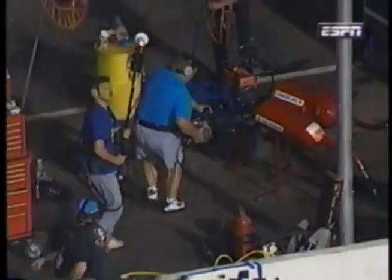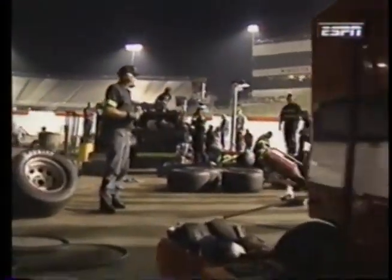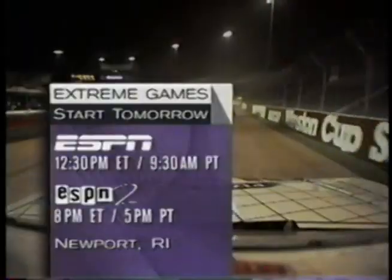Well, we got some unusual action sporting-wise coming your way. You heard of the Extreme Game. We'll take a look at the Extreme Pits here, courtesy of John Corcoran. Yeah, there's old Corky. Watch him carry that big camera around those pit boxes and around the tires, all those gnarly crew members down there.